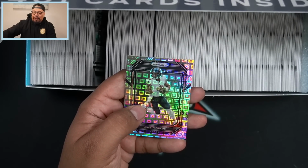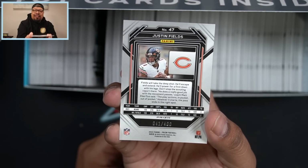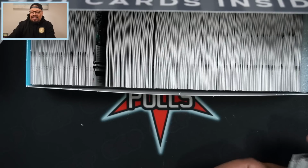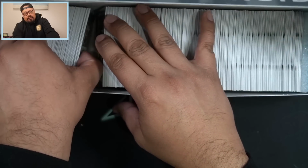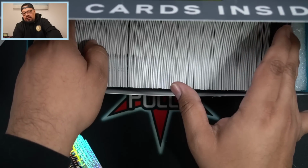Nice one right there. We're looking for number one. If we could get number one, that would be awesome. 41, that was close. 40 off number one. But there it is, beautiful Justin Fields. You guys already know where that one's going. All right, we're going to set these to the side. We're going to grab the next set of cards here. Let me grab this stack right here. We're going to continue on with my Bears cards.